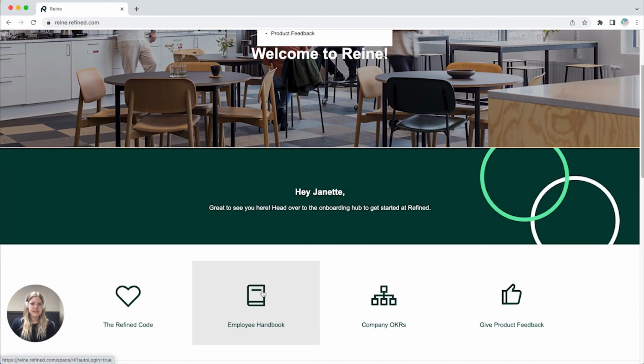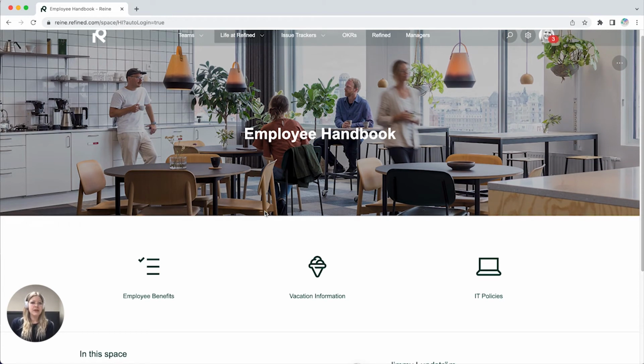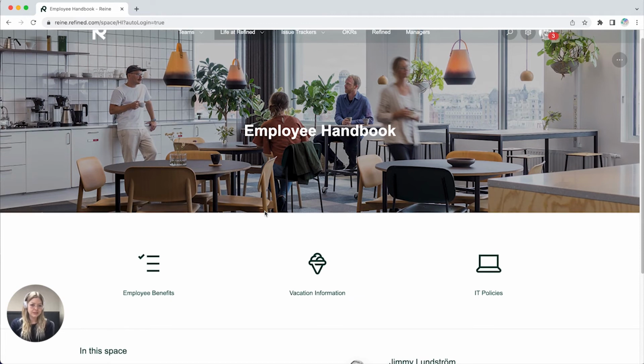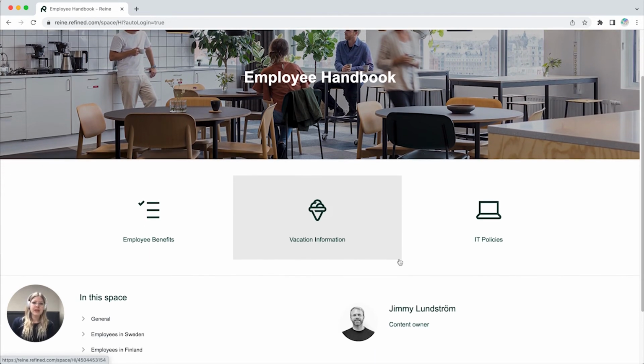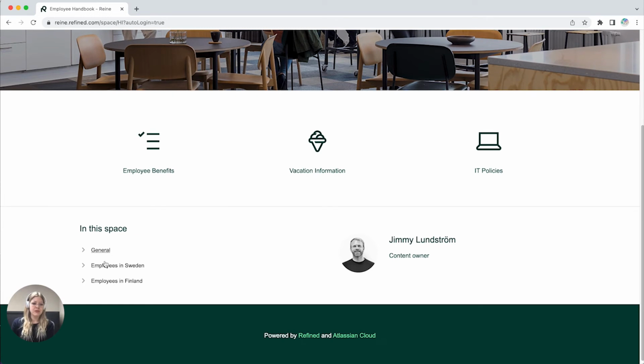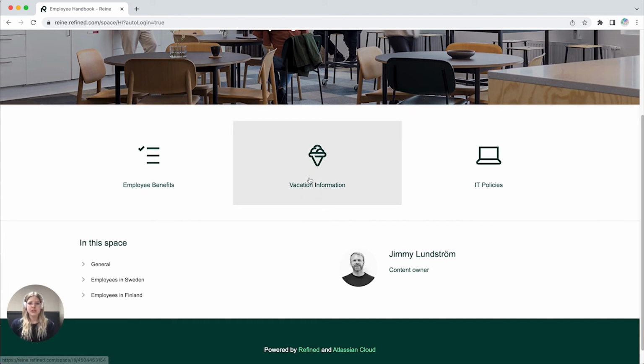But let's dive into the employee handbook. So here we have a couple of most frequently asked resources highlighted. So we have some employee benefits, vacation information, and IT policies. And then below here, we also have the entire page tree. But let's read more about vacations.